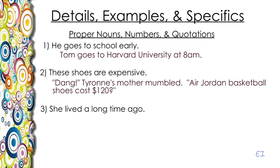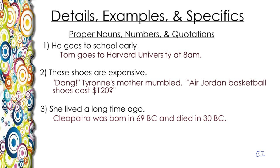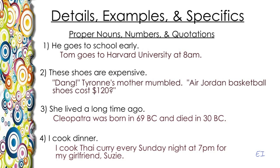Another example is she lived a long time ago. Cleopatra was born in 69 BC and died in 30 BC. And finally, I cook dinner can be developed into, I cook Thai curry every Sunday night at 7 p.m. for my girlfriend Susie. So here are some simple tips to help you develop your writing.